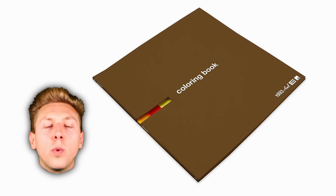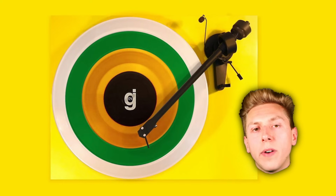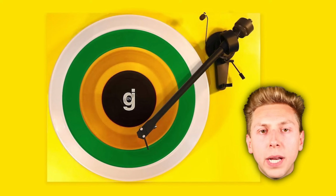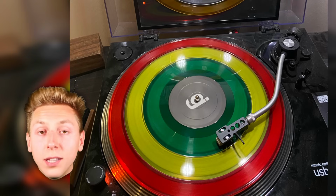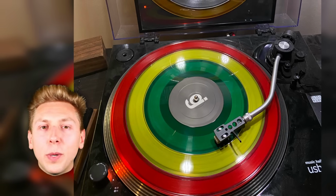Wrapping up here, we have the 2011 EP Coloring Book by American post-hardcore band Glassjaw. When first pressed to vinyl in 2013, the band designed each record to be a random combination of three different colored separate rings, each of which contained one song on each side. Luckily, each song had a locked groove, stopping the needle from getting stuck in between songs.